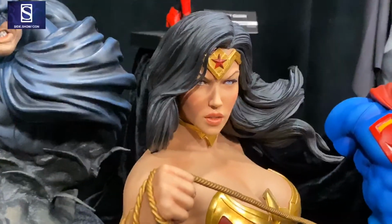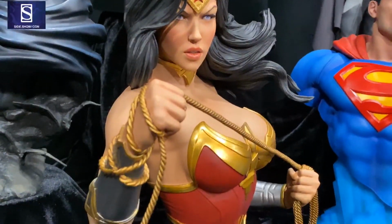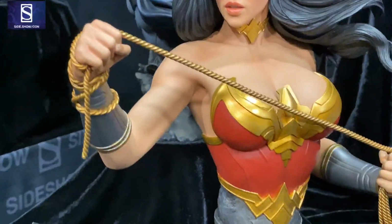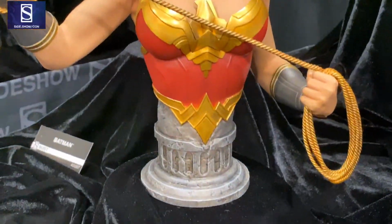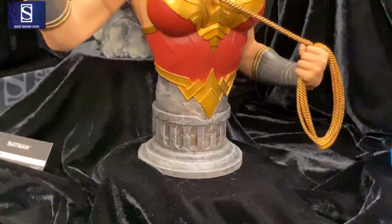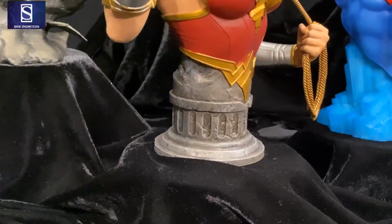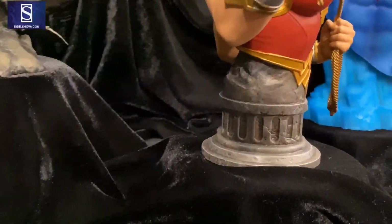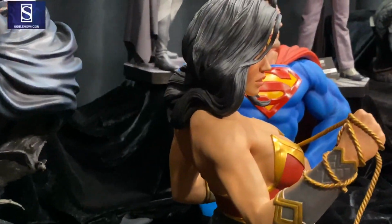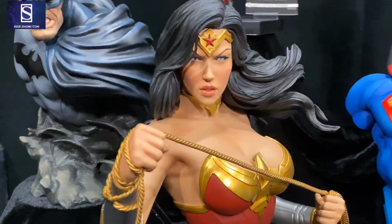And I believe she is in stock on our website right now as well, so you can check that out. She is entirely sculpted, with all of her signature Amazonian armor elements. You can see that she's got her golden eagle bodice, her tiara, her Wonder Woman symbol waist cincher, and then she is on a Themysciran column type base, that typical Greco-Roman architecture. And then she is, of course, wearing her bracelets of submission and wielding the lasso of truth.